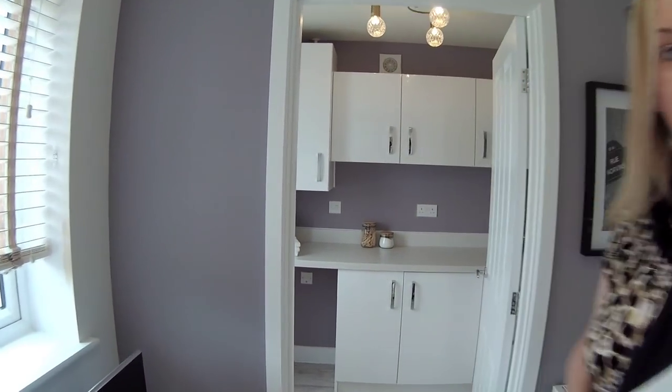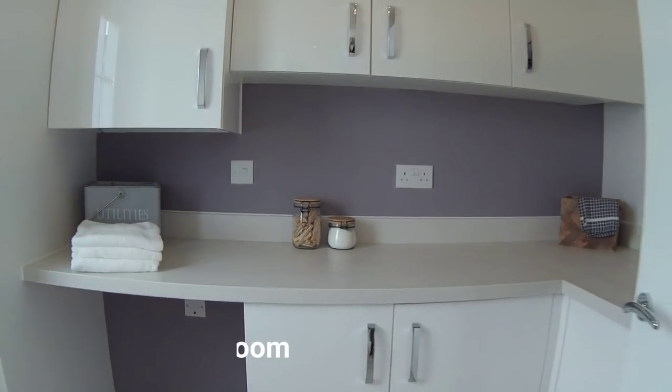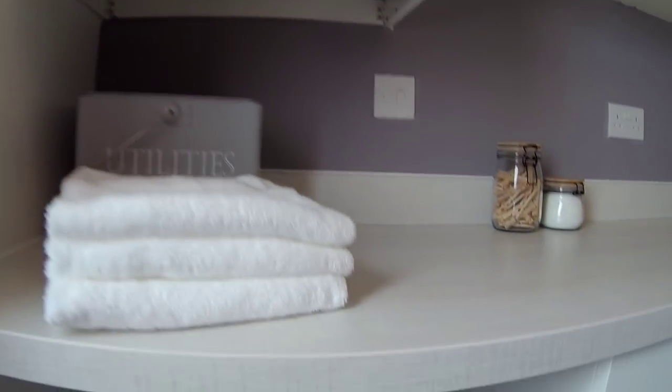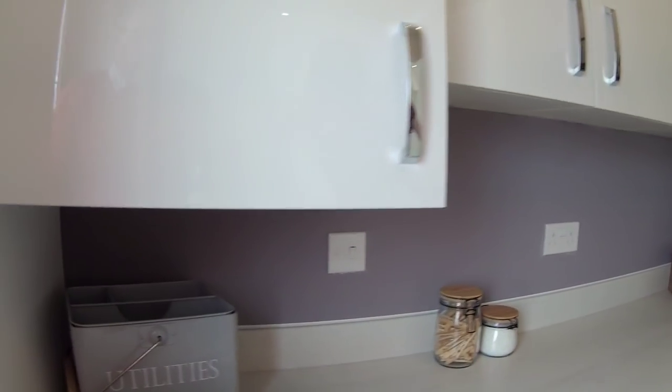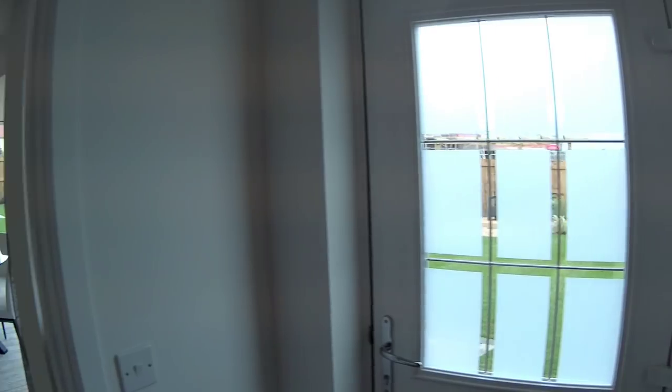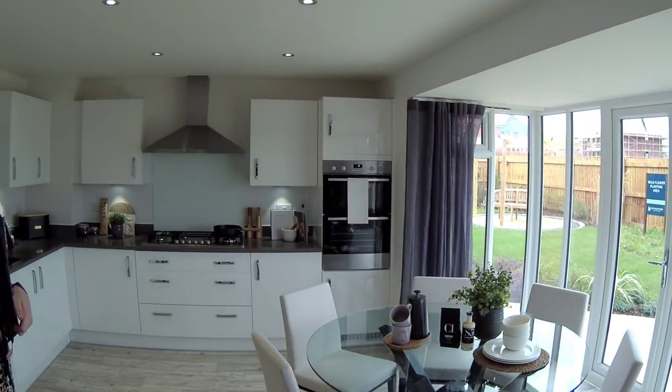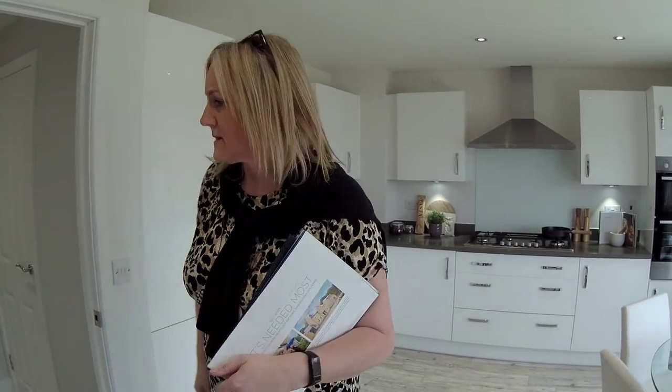And then we've got a utility. So there's space there for one appliance. Tumble dryer. Yeah, you've got space there for another one because there isn't a sink in here. Plenty of cupboards though, isn't there? More than enough. I would presume that's the boiler there, Steve. Yeah, there's your boiler. That's just logic. You've got a door there out to the back garden, which is very, very nice. Take your washing out there in the summer, peg it on the line. I like the kitchen, I think it's very spacious.